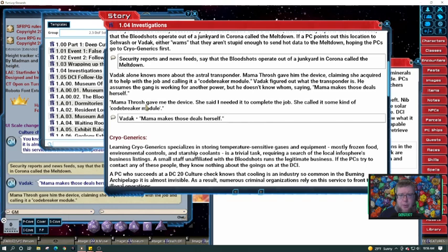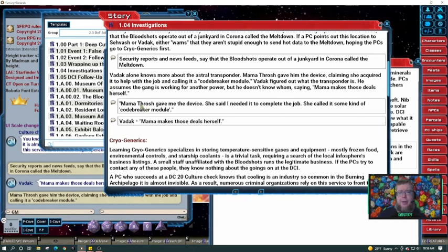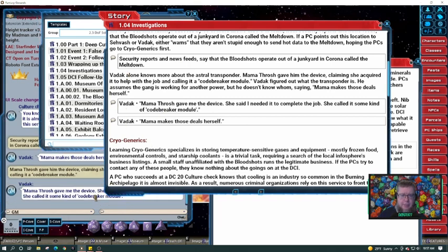And then what you do is make this a chat bubble. Once you've done that, Control 3, you then go to Assign Speaker. Right click anywhere within this box, go down to Assign Speaker. It puts a little dot in front, put your cursor there, and now you type who is saying it. So as they're talking to Vadak, you can make Vadak say, Mama gave me the device. She said I needed it to complete the job. She called it some kind of code breaker module.